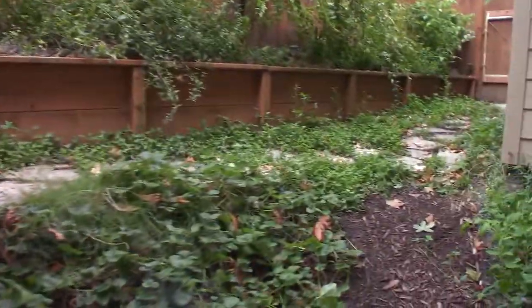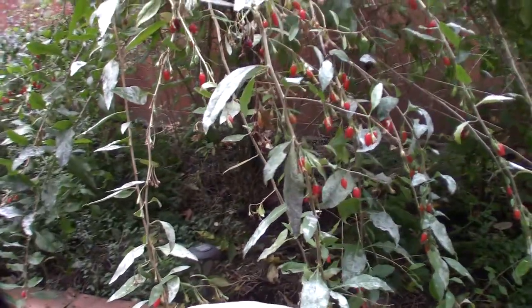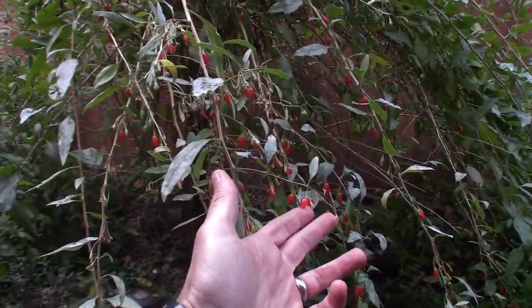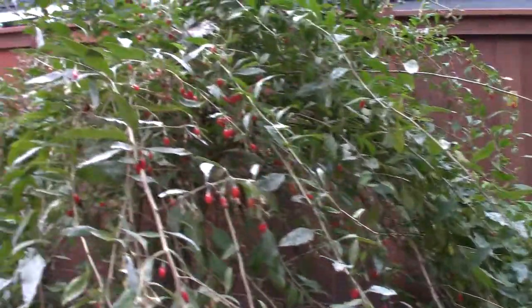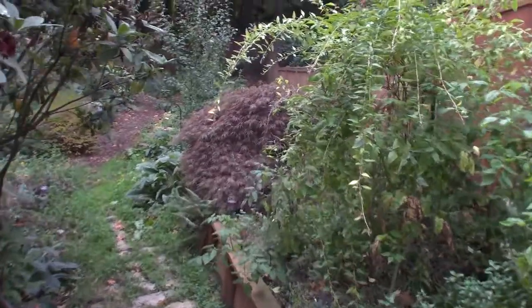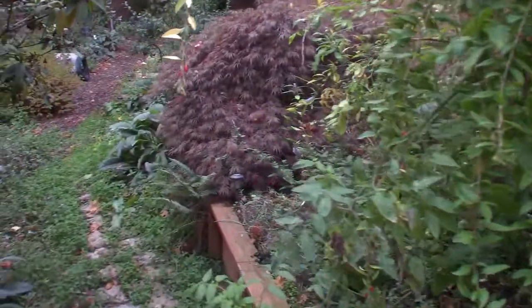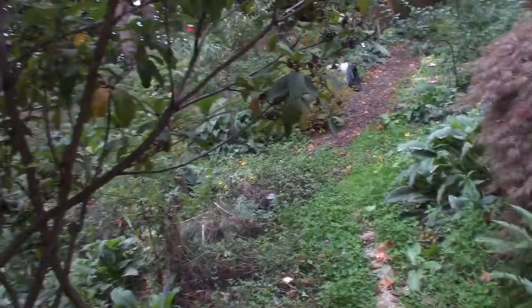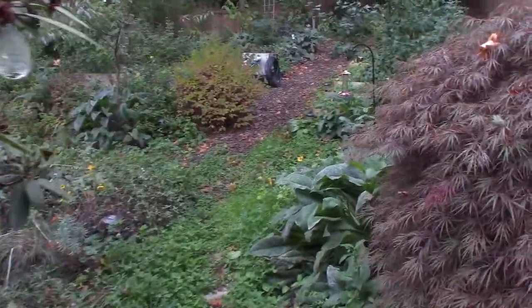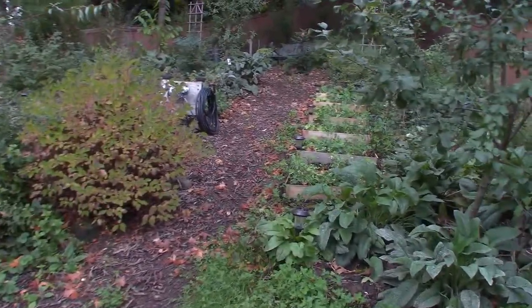Got the gojis I got to harvest today. We've been getting a lot of the berries off of these. You can see the leaves are starting to get the downy mildew. But there's a lot of harvestable berries on here, so I'll pick those today. And this bush over here has some. I'll climb back in there. Knock down the spiders. Refill our feeders.